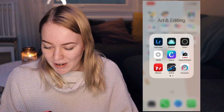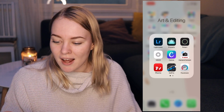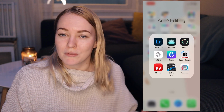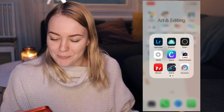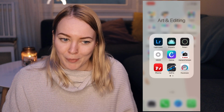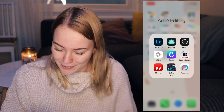And then we have Canva. Camera Connect for my Canon EOS M50, which has the Wi-Fi connection ability, and this is the app for that, so I can put everything if I need to on my phone directly from my camera. Then we have Fonto, it's for fonts. Then I have the GoPro app. Fun fact, I lost my GoPro. I will get a new one and it sucks, and yeah, let's move on.